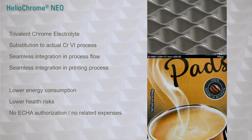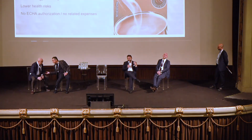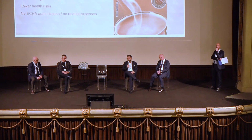Heliochrome Neo is a trivalent chrome electrolyte. It's a complete substitution of the currently used hexavalent chrome plating process. It integrates seamlessly into all your cylinder manufacturing plants and, more importantly, into your actual printing process. It is very simple: you take a Chrome 6 tank out, you put a Chrome 3 tank in, and you still make cylinders the way you make cylinders today. The beauty of Chrome 3 is that it comes with lower energy consumption, a much lower health risk, and there is no ECHA authorization and no related expenses.